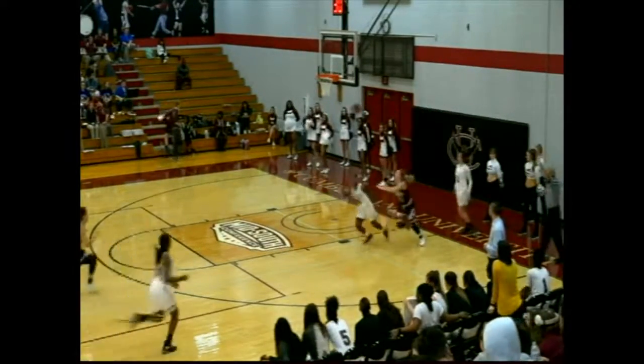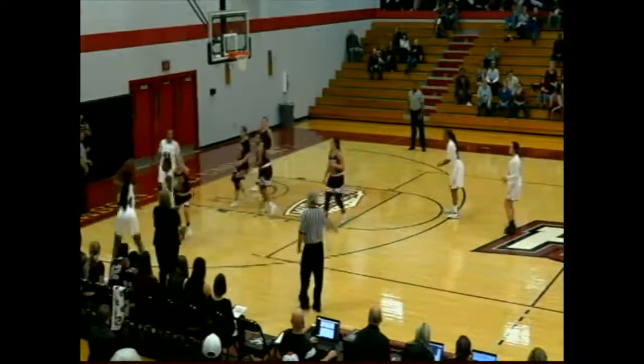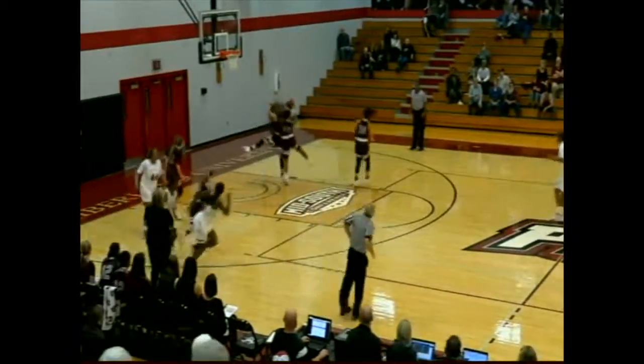Trailing by 7 now. They'll lob it into Lindsay. Lindsay going to take it up their court around 3 players all the way down into the paint. Kicks it over to Patton for 3 out of the corner. Rattles out.